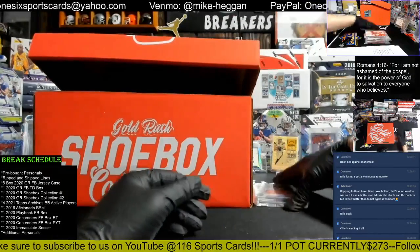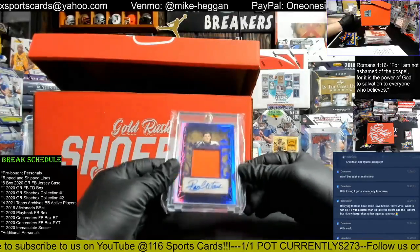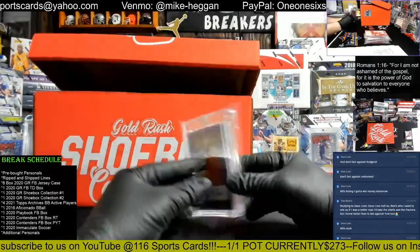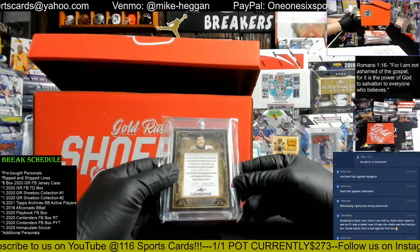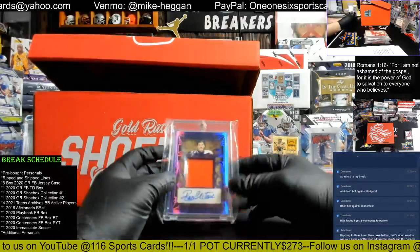And then we have a 1 out of 9 Ron Hextall. Ron Hextall auto patch from 2019 Leaf Ultimate Hockey. This is game used. Nice Ron Hextall.